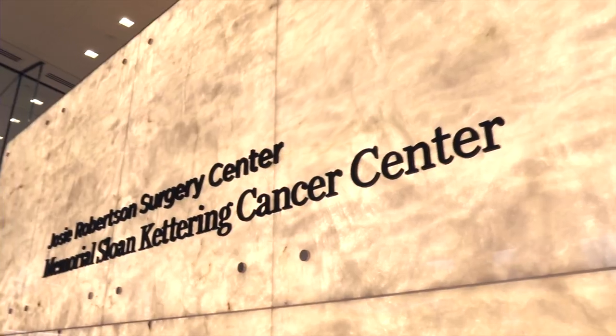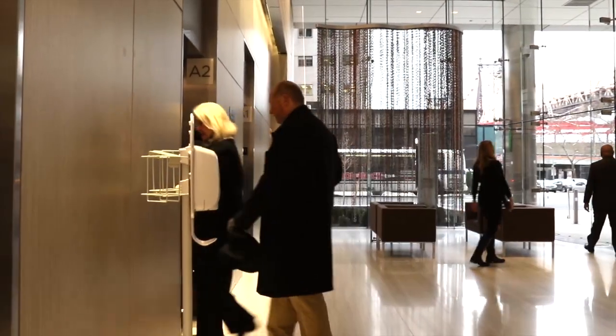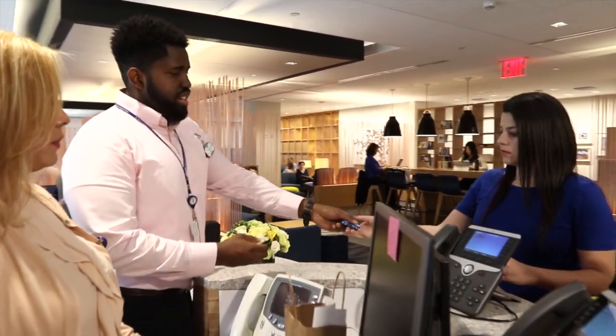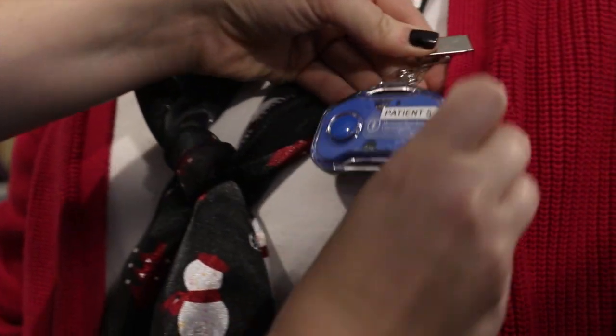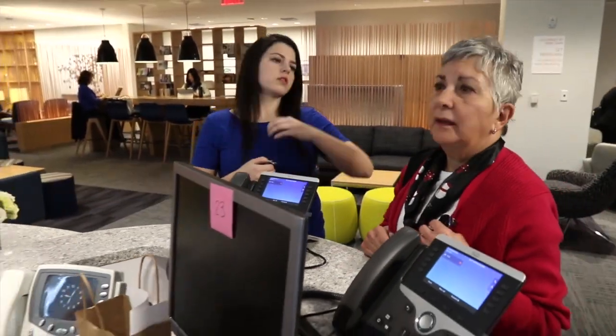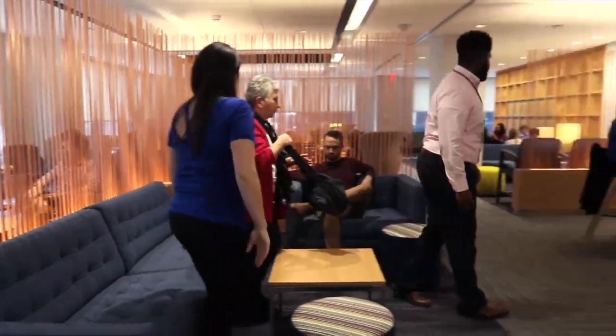Once you arrive, our concierge will greet you and direct you to the check-in area on the third floor. When you get to the third floor, a member of our staff will give you and your caregiver badges to wear. These badges will allow your healthcare team to provide updates on your progress. We will also ask you for the name and contact information of the person who will take you home when your surgery is finished.